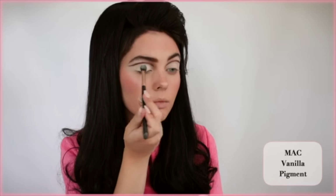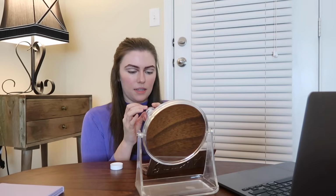She's gonna go home. For more dimension, I'm adding this MAC pigment all over the lid. Has a bit of sheen to it. Okay, so I'm gonna add more white. Maybe that'll help. I may actually put a little bit of this white eyeshadow base.